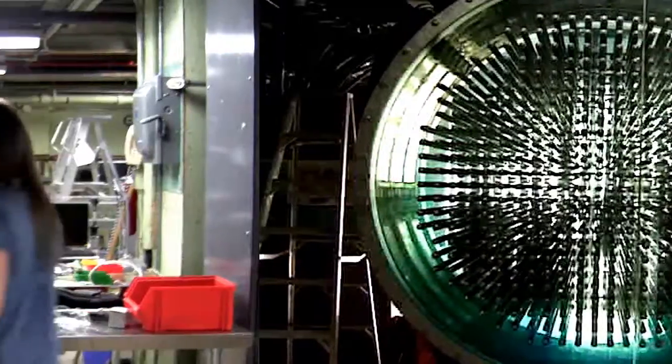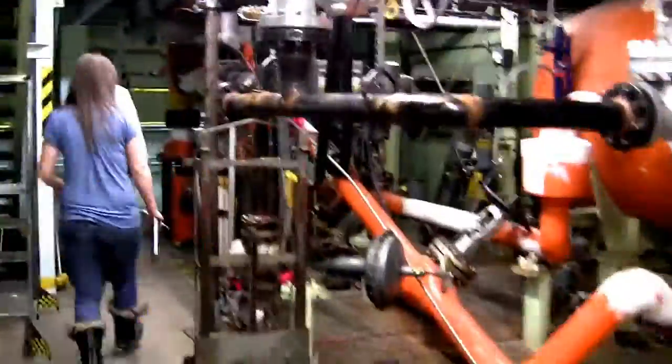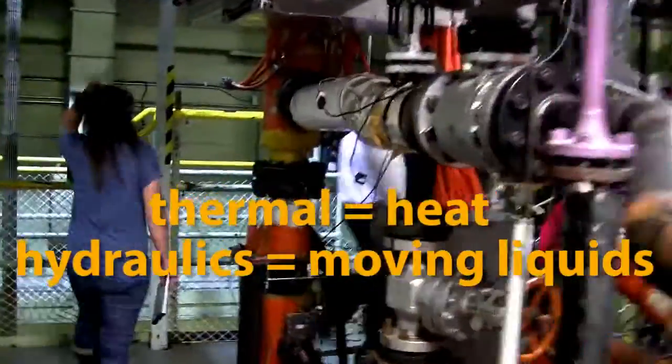The fuel bundles and coolant systems sit inside a larger pool of water, acting as a passive cooling system for the hot bundles. The thermalhydraulics lab at Chalk River Laboratories looks at how water and heat flow through the reactor systems. Thermal means heat, and hydraulic means moving liquids.